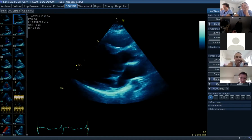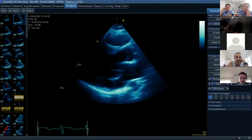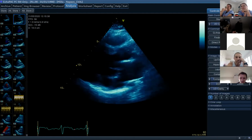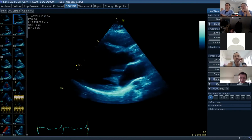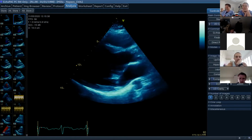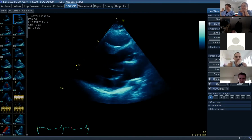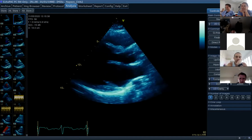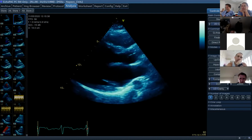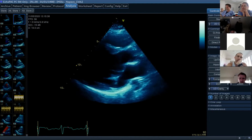Okay, so we have a parasternal long axis view. And the most obvious thing looks like the LV is very dilated. She's asymptomatic. Wow. Anything else? Carry on. I would like to see other views to ascertain that. The mitral valve looks very floppy and a bit thickened as well.